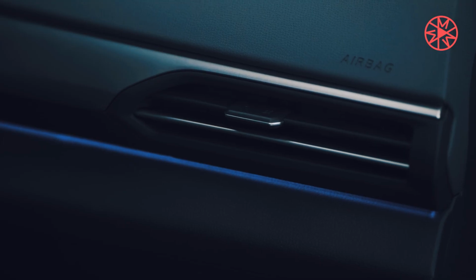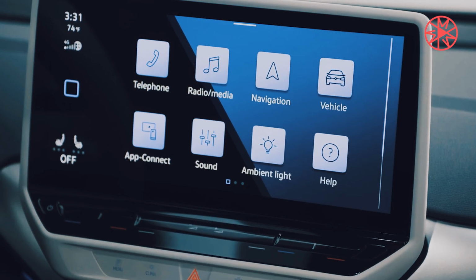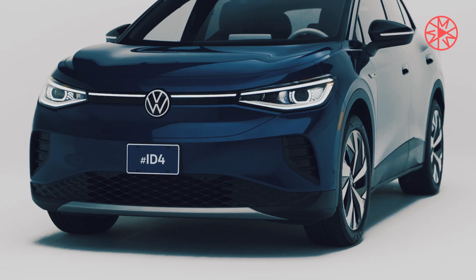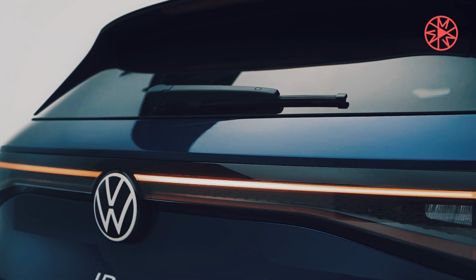In comparison, our similarly sized, long-term, dual-motor, all-wheel drive Kia EV6 and Hyundai Ioniq 5 are averaging 2.9 miles/kWh and 3.3 miles/kWh respectively, just a hair under our rear-wheel drive single-motor Volkswagen.